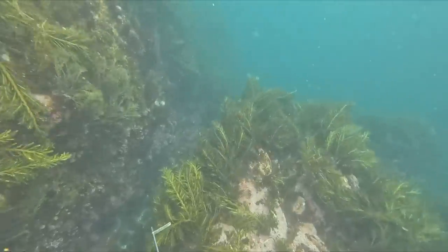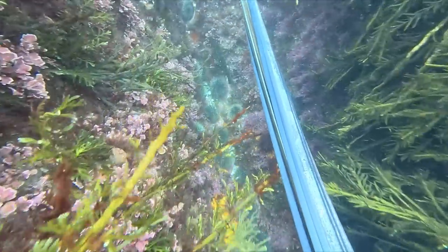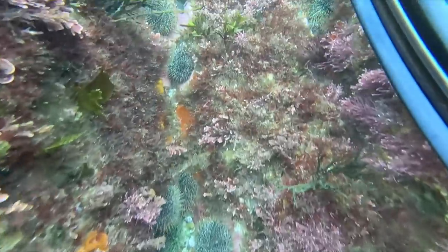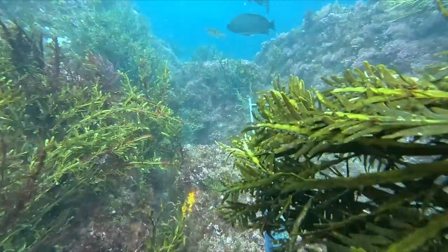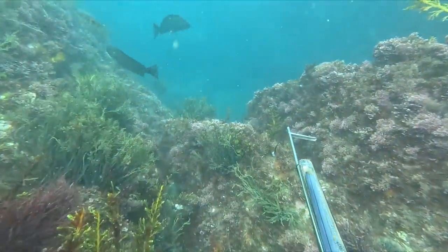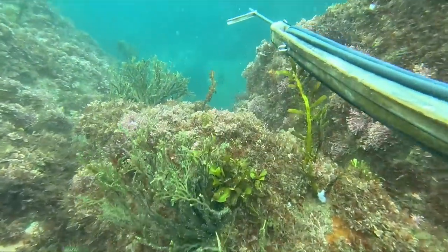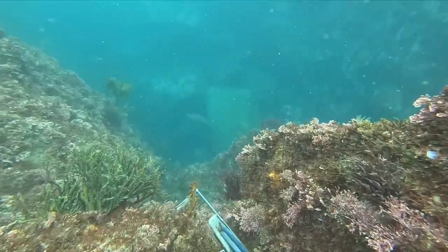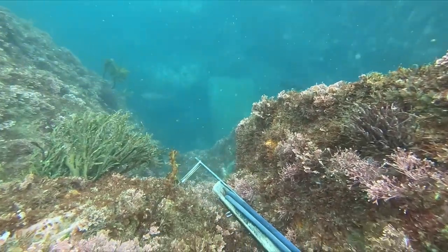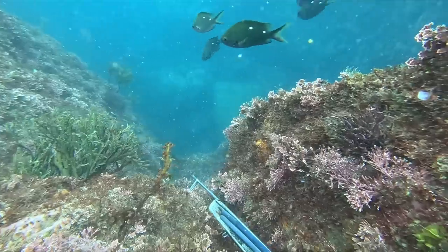I head off, do a whole lot more snooping, a little bit more looking for crayfish, and don't really find anything, so I've come back here to check the burley, and I'm heading down the crack when there's a little snapper there that just takes off. So I just pause at this level and let things settle down again. I don't need that snapper to go charging off onto the burley and spook everything.